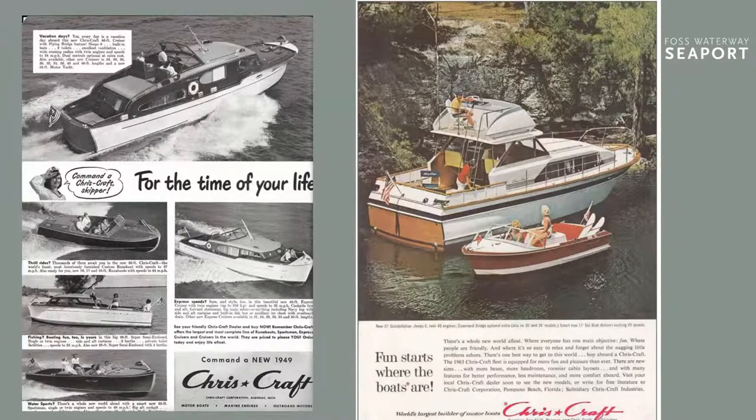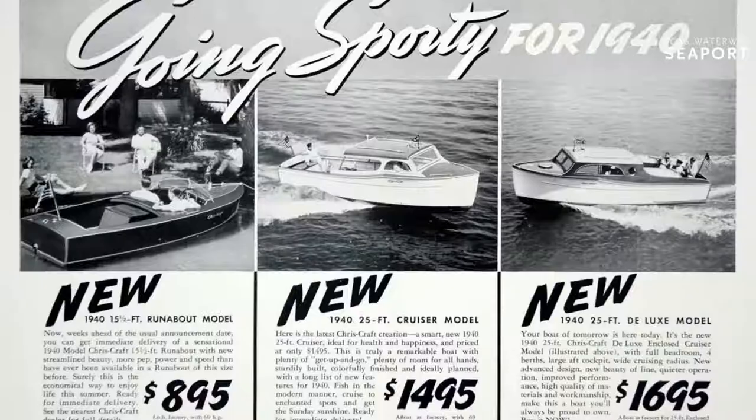And so throughout the 1940s, you see a lot of, like, this is my favorite, going sporty for 1940, where these wooden-hulled pleasure boats are now for anyone. And they're also remarkable because they're one of the few boating companies that instituted a payment plan. So if you were going to buy one of these, you didn't have to pony up all at front. You could actually spread that out over time. And so you see this resurgence now of more and more wooden boats coming out in the area.